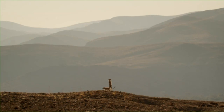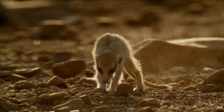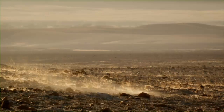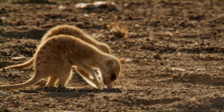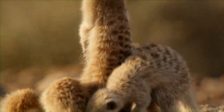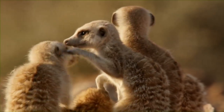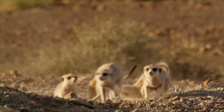A meerkat family finds just enough to eat on the slopes above the valley. They can survive here because they don't need to drink. They get all the water they need from their food. It's a small family, just 5 adults and 3 babies. It's all the land can support. Life is far from easy.